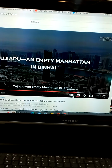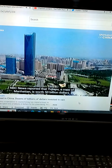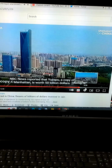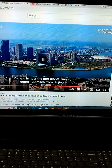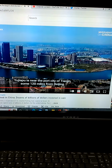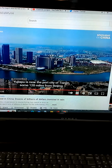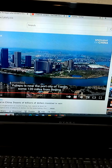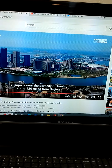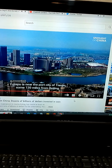An empty Manhattan in Binhai. NBC News reported that Ujiapu, a copy of Manhattan, is worth $50 billion. Ujiapu is near the port city of Tianjin. The port city. Another big complex in a port city is abandoned. That is not a good sign of economic prosperity. I'm sorry, I don't care what kind of crap they're shilling to you people. Do not believe it. 120 miles from Beijing.